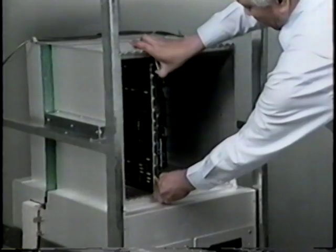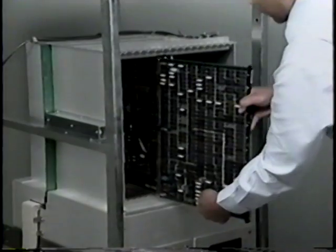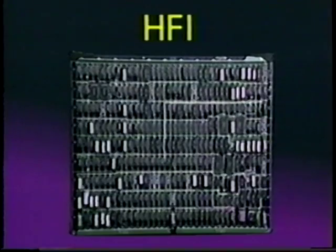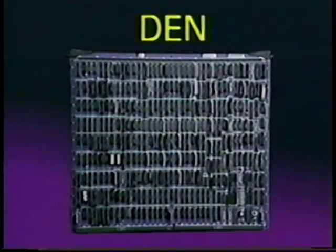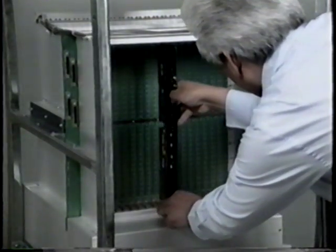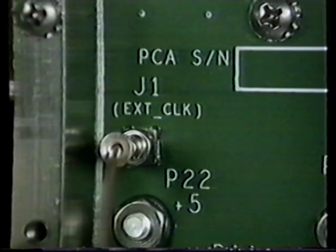Two other boards, both Pyramid products, fit directly into the Jolt I/O cabinet card cage. They are the HFI, Host Fiber Interface Board, that supports AT&T's Data Kit and ISDN, and the DEN, Dual Ethernet Board, that allows connection to an Ethernet network. An additional board, the AXI, located on the back plane, distributes system clocks to all slots in the I/O bay. The AXI cable carries the system clock signal from the core backplane to the AXI board in the I/O cabinet.